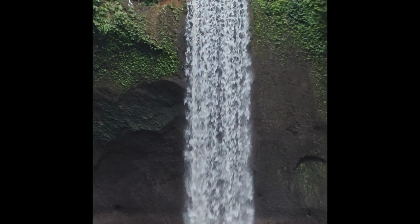I'm sure that you will definitely have a great time at this Tibumana waterfall. If you want to avoid the crowds, be there as early as possible. We reached there late in the evening and still there were around 10 to 15 people there clicking their pictures.